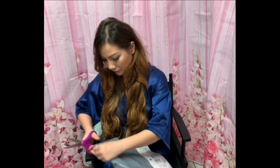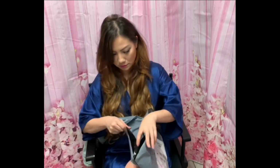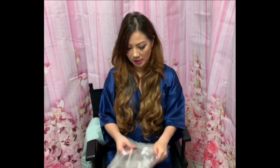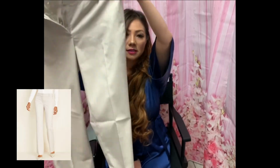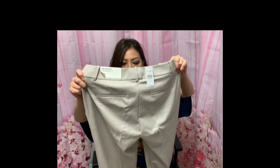Okay, so that's that one, and we have one more bag here, so I would like to see what this could be. Oh, gorgeous. Okay. Oh my goodness. I might have to add a mix of different tops to wear with these bottoms, but this is such a nice, beautiful, again, cream pant. It's like linen. I love this so much. I love the material. I love the color. I love the fit. I love the pleat.